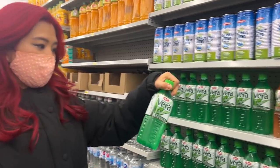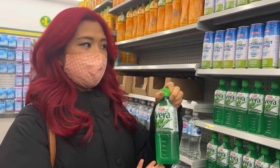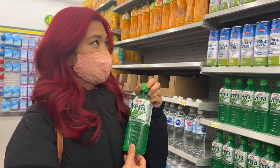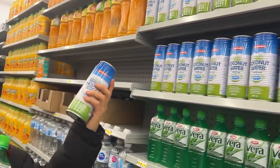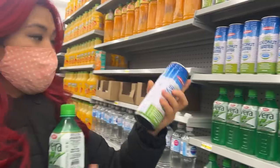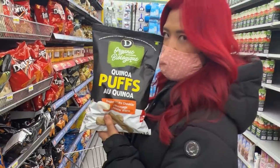Oh my God, they have aloe vera. So I used to drink this all the time in Korea. They're actually really good. I'm gonna get one. I did not expect to find this at the dollar store. They also have coconut water. How much are these? $1.25. That's cheap. 100% coconut water. Yay. Let's focus on these.